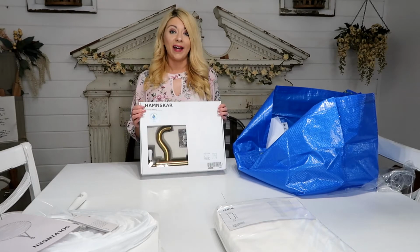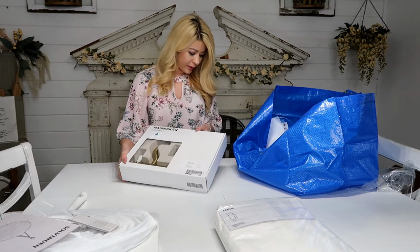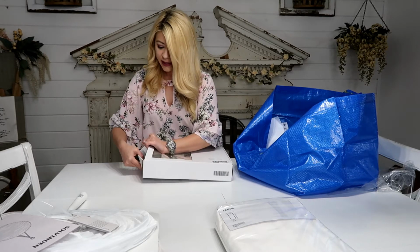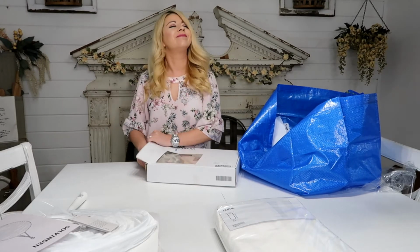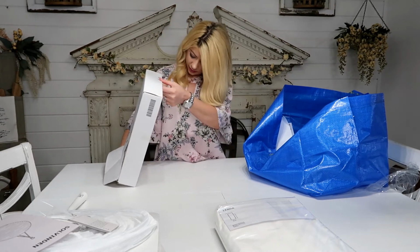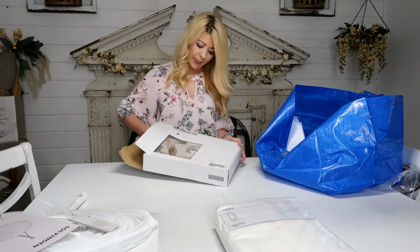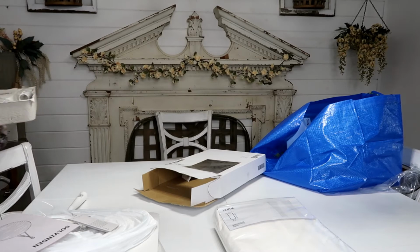Okay. So this faucet I randomly found while we were shopping, and it is so cute. It was set up in one of the bathrooms. Let me see if I can open it. How do you open this? Oh my goodness. But it's the same color as our kitchen faucet. Wait a second, let me figure this out. There is no logical way to open this that I know of. Aha! Just want to give you guys a closer look.